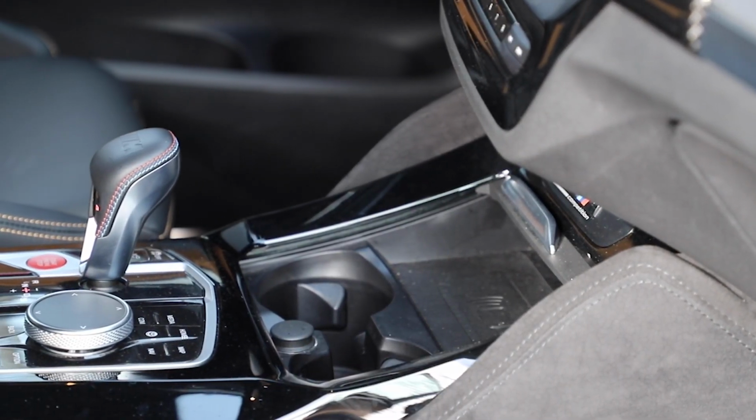I've only got a couple of nitpicks with this car's interior. I don't love the M shifter. I don't find it very intuitive at all. But it's got that nice etched-in M, or embossed M, sorry. It looks great.